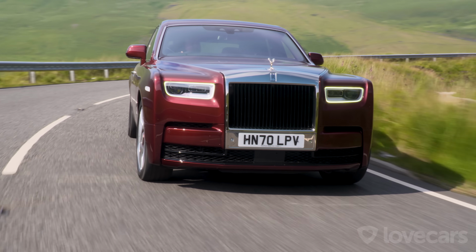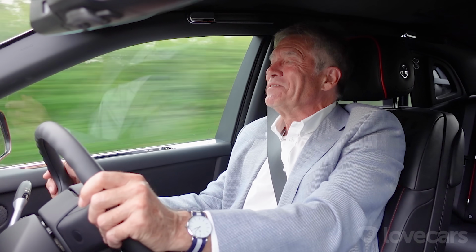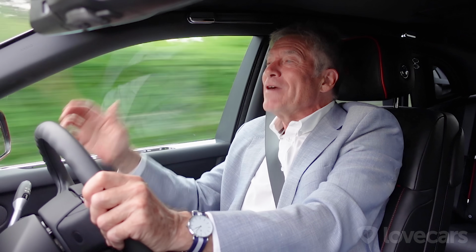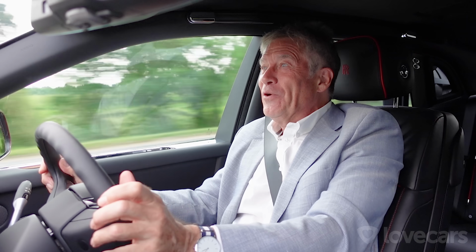The 8-speed automatic gearbox does its own sort of thing without you ever really knowing what gear you're in. There is, however, a low mode you can press, which increases the revs at which it changes up and gives it a certainly quite impressive new lease of life.